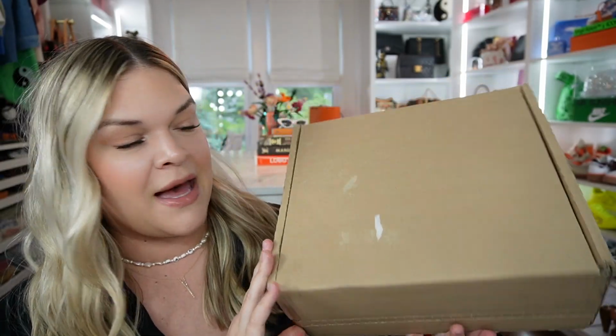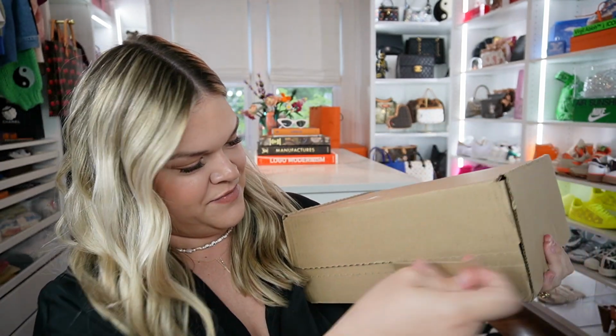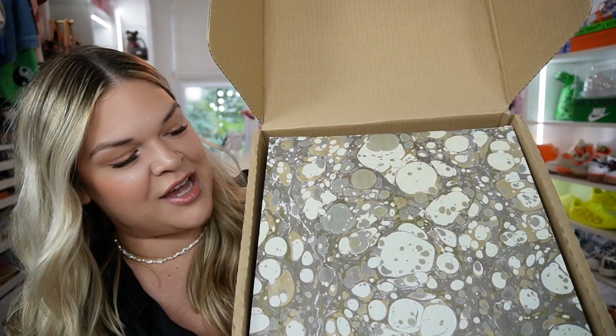So here is the box. Again, I purchased this from Matches Fashion. Lucky for me, it was included in their sale. There is the beautiful Matches Fashion box. If you have never purchased from them before, they have this really cool packaging, which I will show you.